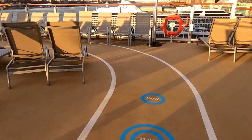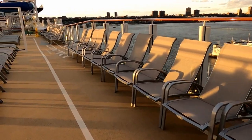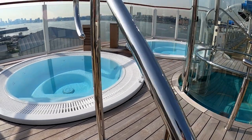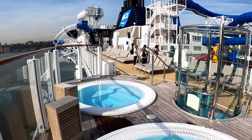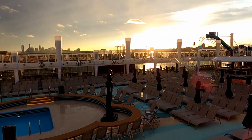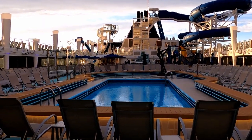There are 20 decks on Norwegian Encore. This is deck number 17 with a jogging track. There are also two hot tubs on either side. You can see there are plenty of loungers on the pool deck and umbrellas for shade. This area of the ship really comes to life at night as well when the lights come on.